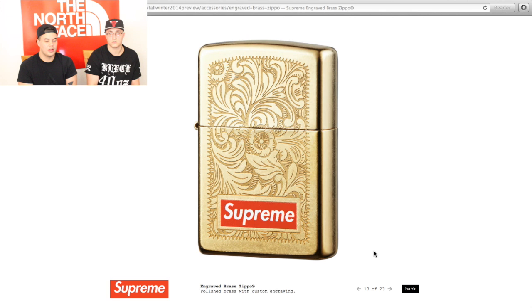engraved brass Zippo lighter. This is going to be a little bit pricier, although you should expect that from Supreme New York regardless on any other things. But I like this because I got into a bad habit of, well, smoking cigarettes, but why not look a little flashy, have it in your pocket. Just something really cool. I really dig the engraving, kind of like this really old floral pattern almost. But I just really dig the custom engraving with the red box logo right under there.